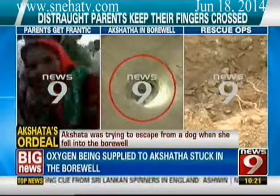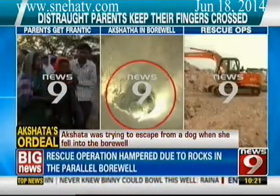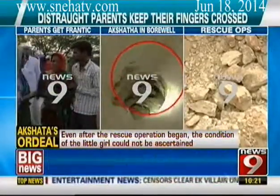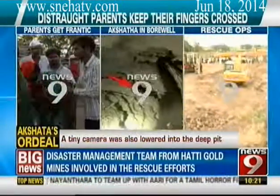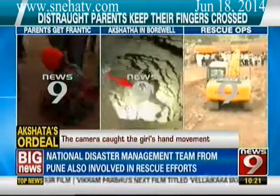We're told that the National Disaster Response Force has not yet arrived. They are on the way. They should also reach soon. Now, this begs us to question whether the government has actually slept on this, because another expert from Tamil Nadu is on his way. He is traveling by car. They should have flown him over here and tried to rescue this girl as fast as possible.